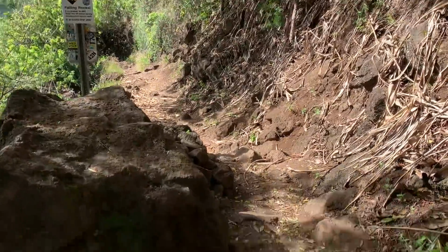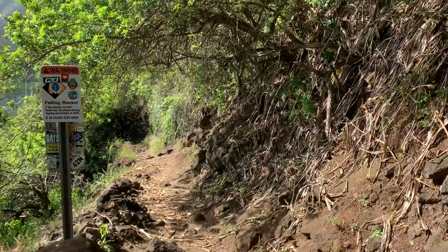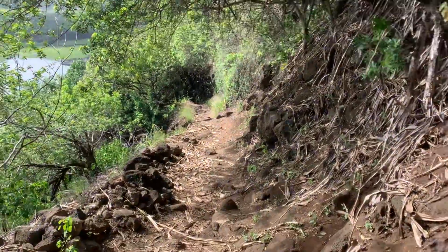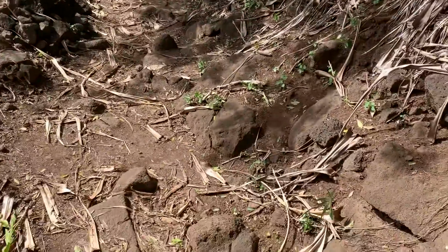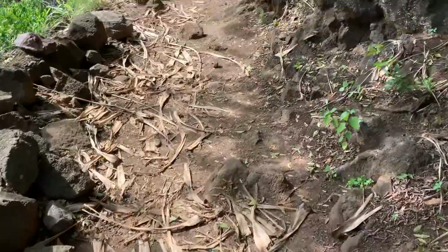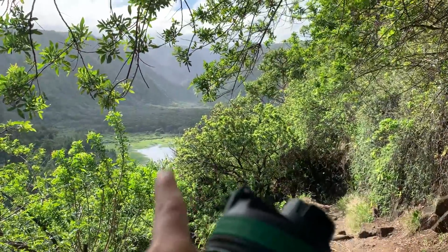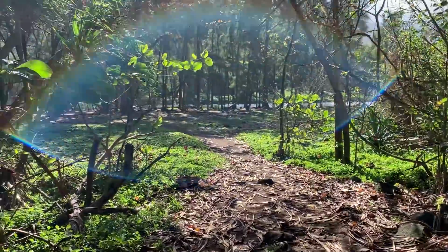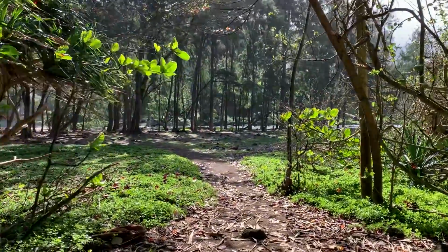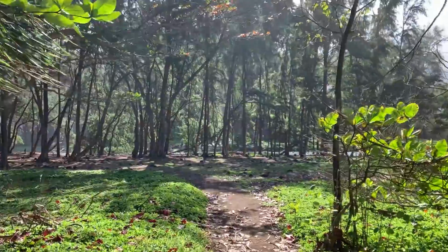So far the trail's been pretty rocky and very steep downhill, but it's only a mile long, so it shouldn't be too bad. But this is kind of the terrain of the trail. Ooh, and I see a lake up ahead. Okay, I just took my last step down the steep incline and am to the valley floor.